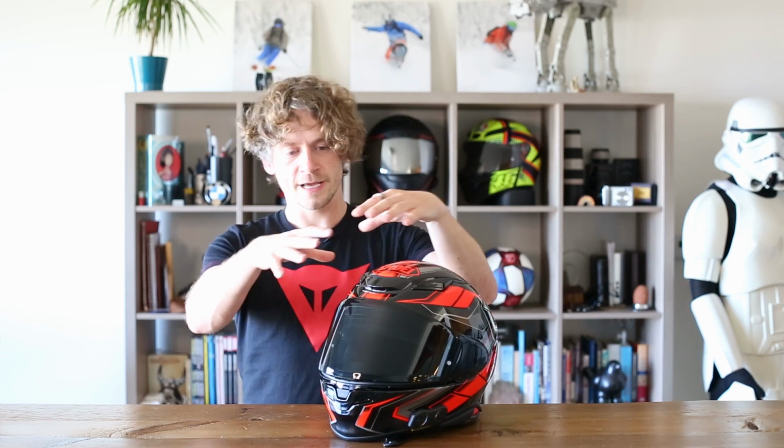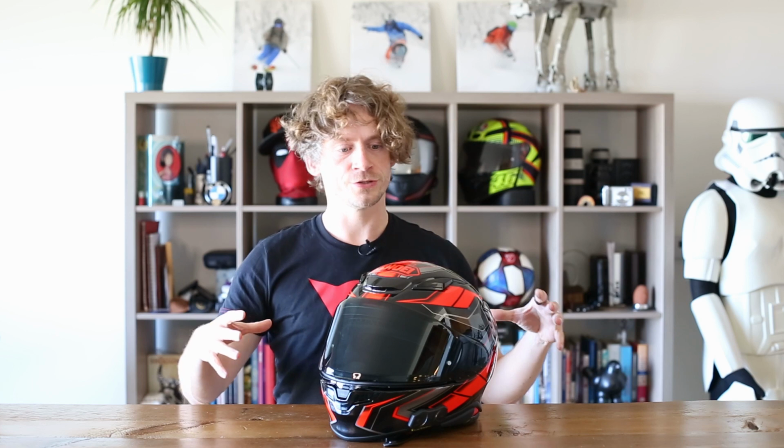Have a quick look at this helmet right now with the dark smoke visor. I think the look is really complete because it's a dark helmet and it really makes it more of a whole unit. Let us go onto the Shoei Japan website and see what they got in stock for us.